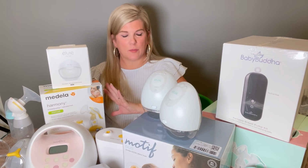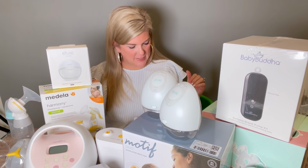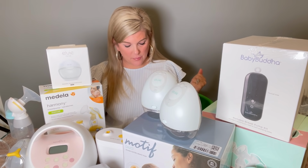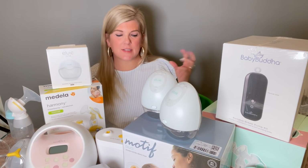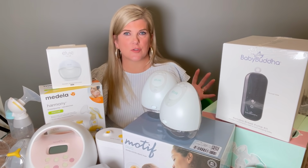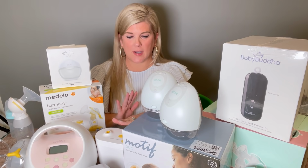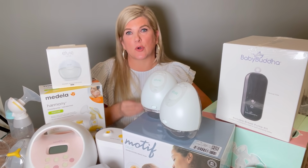So you've got your manual pumps down. So then we're going to move on to the electric pumps. There are so many electric pumps out there now. It's crazy. Again, most insurances do cover those. Let us handle that work for you. Now, there are some single electric breast pumps and there are some double electric breast pumps. Here in the United States, we mostly stick with double electric breast pumps. In some other countries, they use just single electric breast pumps. But just so you know, all of the double electric breast pumps can be used as a single electric breast pump.